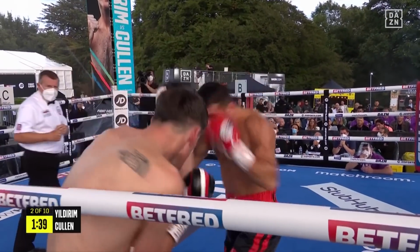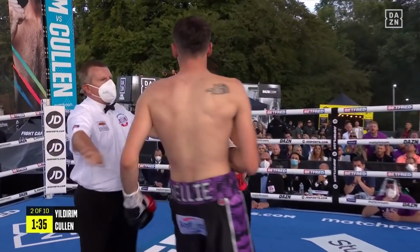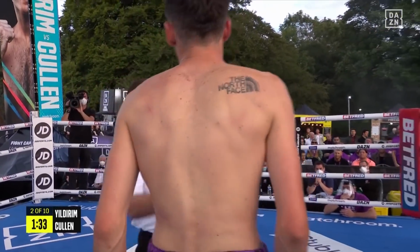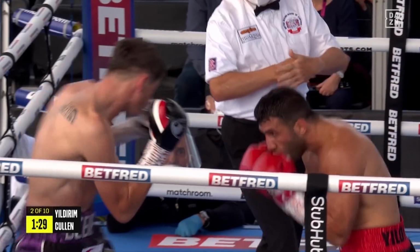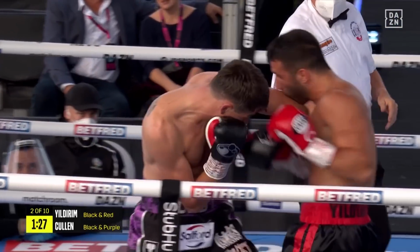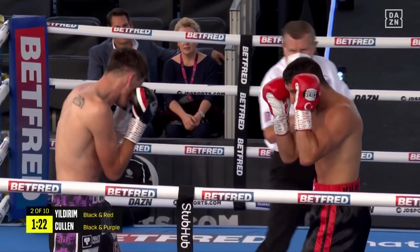Stiff jab, then a second, then a third. Now working the body. Cullen needs to get off the rope, but he comes back with a really good left hook to the body. Referee thinks it was a little low. Looks okay from here. He has to stay switched on, Cullen. He can't let that guard loosen and has to try and break the heart of Yildirim.